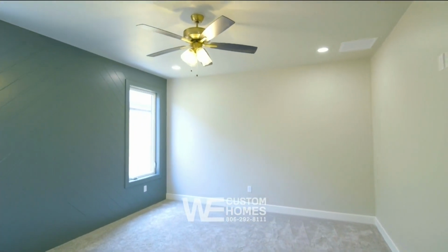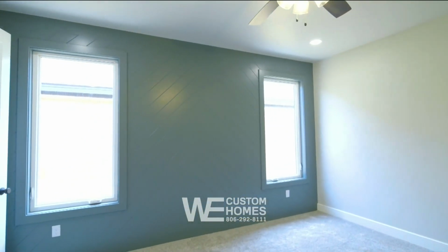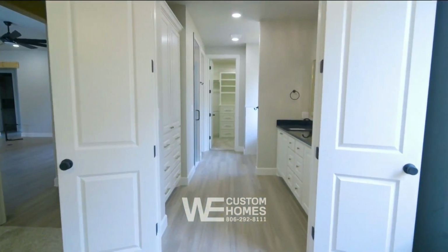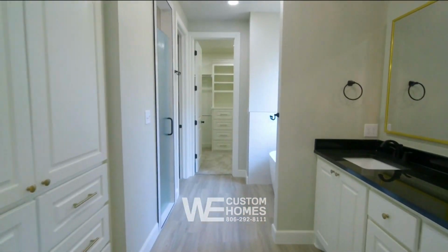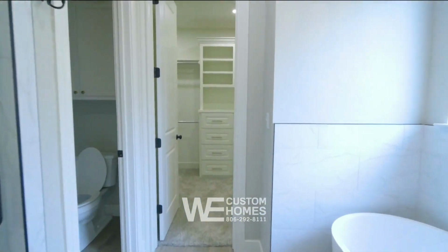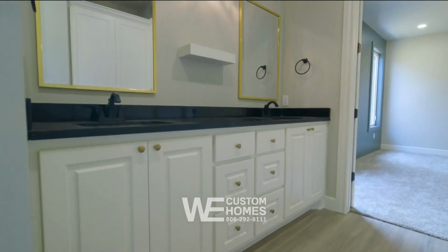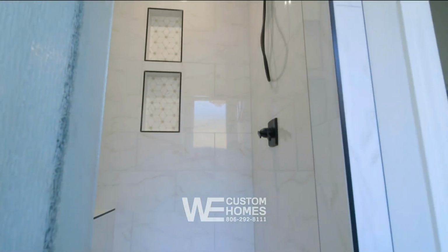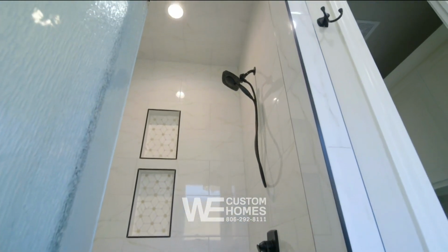Onto the isolated master. What makes this room truly unique is the beautifully painted accent wall. Double doors open up into the master bath. Have we talked about how much storage this house has? Because there is even more here. The walk-in shower has designer selected polished tile that also surrounds the freestanding tub.